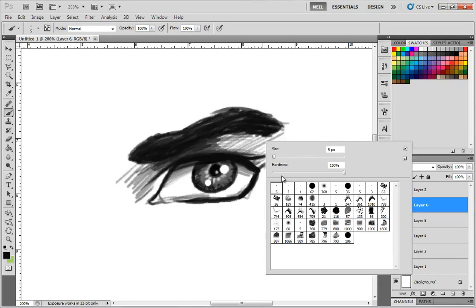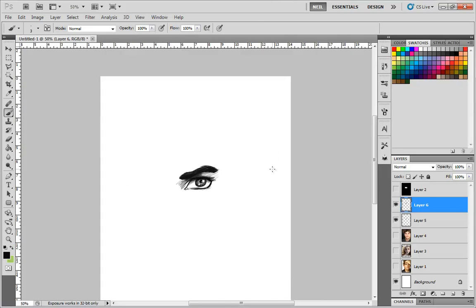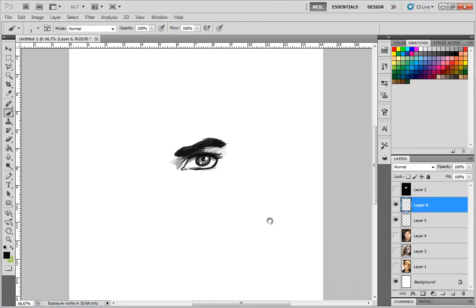I could draw, maybe get my size 3. Settings are the same on this brush, it's just a size 3. Maybe add just a couple eyelashes. When they get to the middle, they get shorter because they're coming straight at you. As they get further away on the edges, they look a little bit longer because now you're seeing the full length of the lash. And I'll just kind of put a few like that. So now we have a male eye. However, if I want to turn it to a female eye, it'd be quite simple.